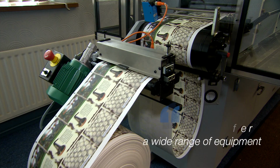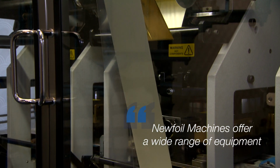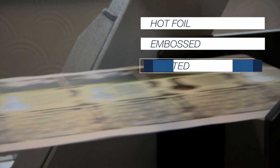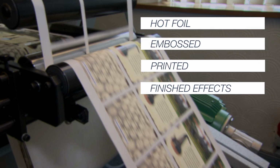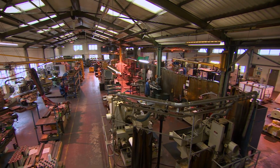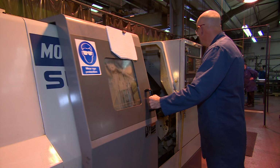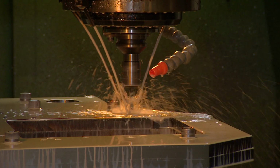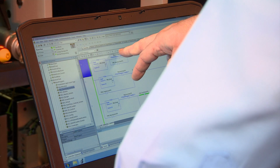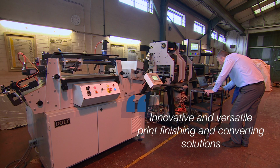Newfoil Machines offer a wide range of equipment, enabling modern label printing companies to produce the in-demand creative hot foil, embossed, printed, and finished effects that today's global marketplace demands. The company has invested heavily over recent years in new production machinery, processes, research and development, always maintaining its market-leading position with innovative and versatile print finishing and converting solutions.